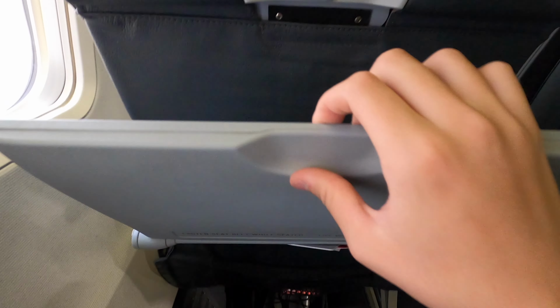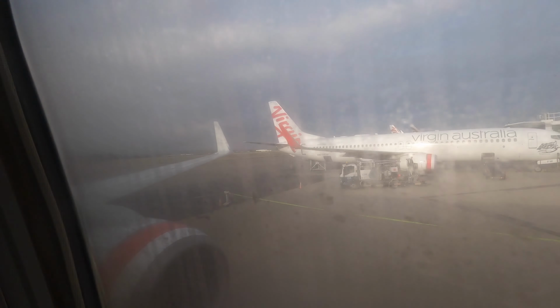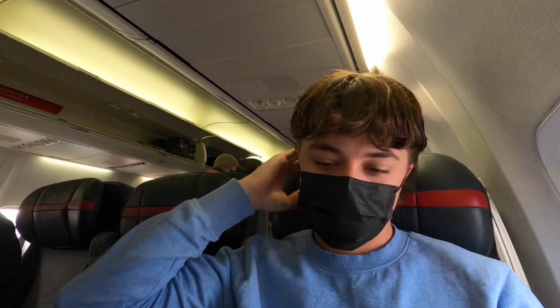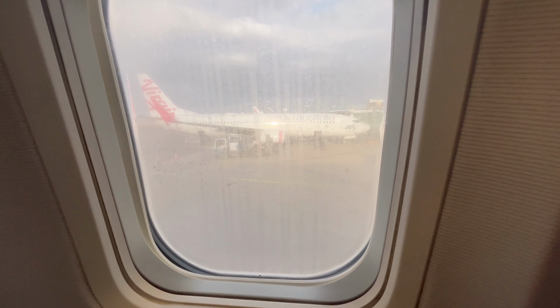The tray table can be folded down from the seat in front and can be moved backwards and forwards. This will be my view out to Melbourne today. The headrest can be fully adjusted like so, 6 ways actually. There is a little radio control panel here, unfortunately it doesn't work anymore.